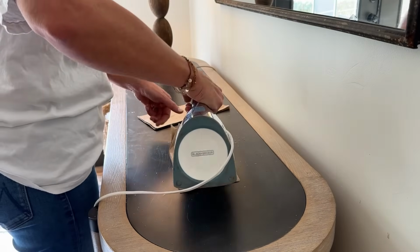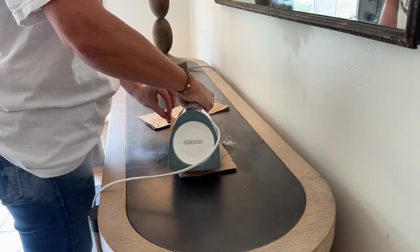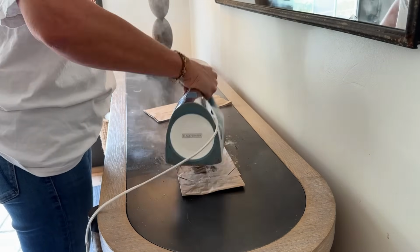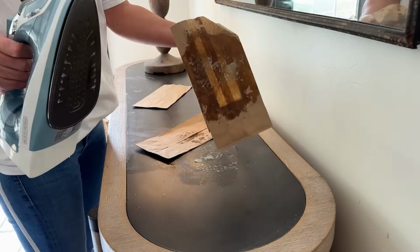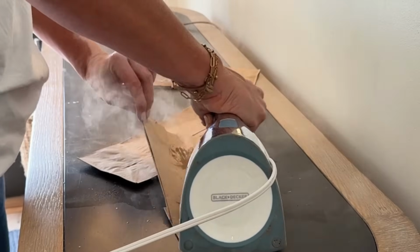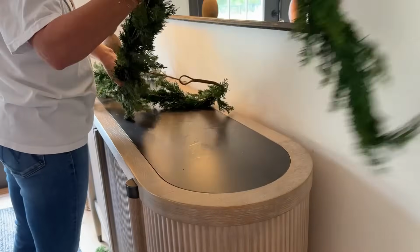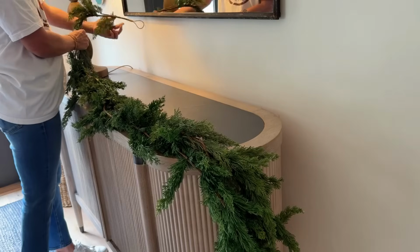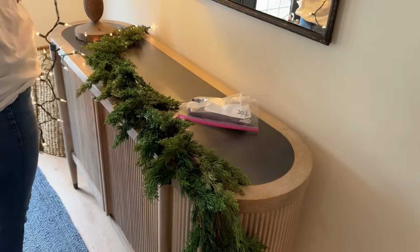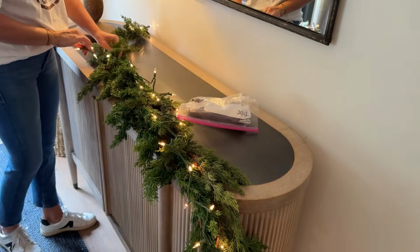The candle wax. You guys, look at this hot mess. I've always heard that if you iron with a paper bag, any wax on furniture will go onto the paper bag. It totally worked, you guys. Look at this. I was so thankful. I don't even remember where I heard that trick, but I was really grateful that we got the wax off the buffet. And I'm just moving on with, again, some greenery, some white lights.